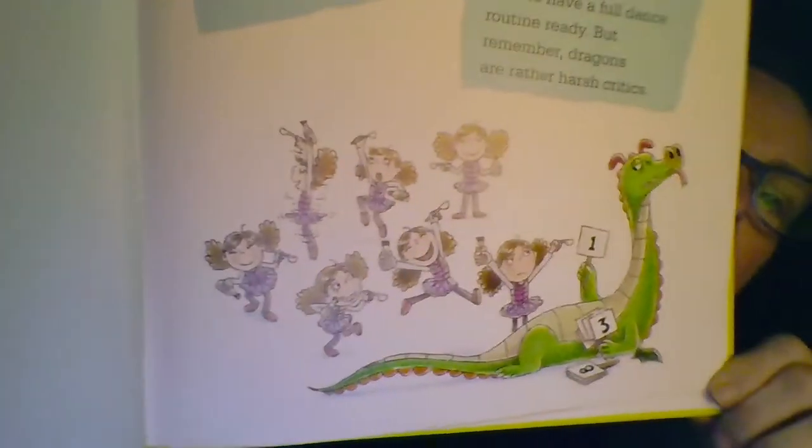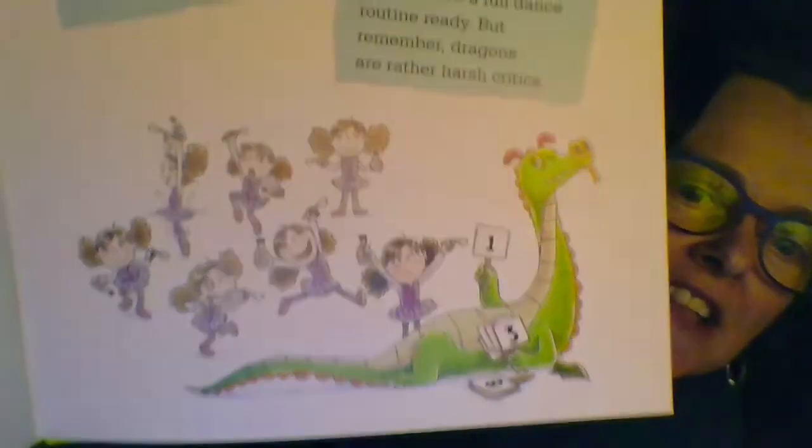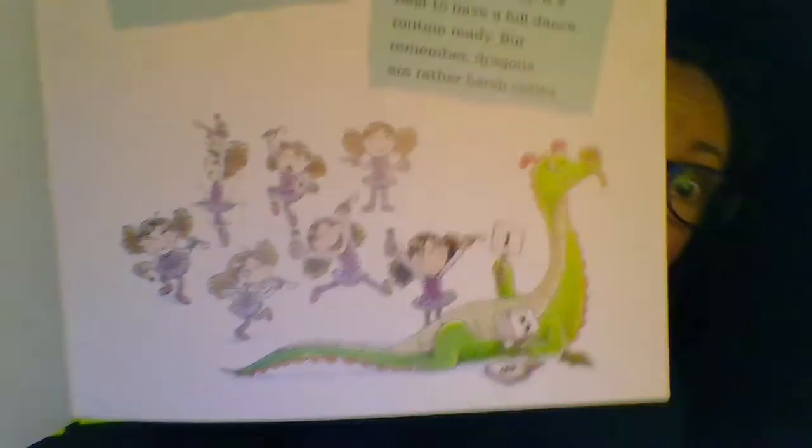She's doing a whole dance routine. So, I don't know how many of you have ever had to have medicine and it tastes really yucky, and maybe your mom or a dad or a friend got the medicine in a spoon and went, "I'm an airplane," and popped it in your mouth. Well, that's exactly what she's trying to do in this picture. Sorry about the glare. But because the dragon is so big, she has to do a whole airplane dance routine. And dragons are a harsh critic.